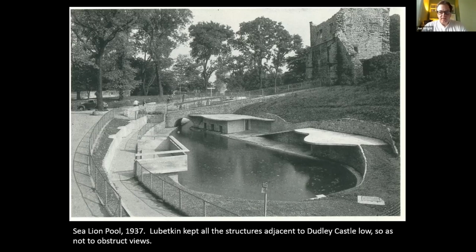And to do it, Lubetkin merged the use of traditional materials. Here you can see the rubble stone wall to the rear of the rather abstract sheets of reinforced concrete that make up the sea lion's basking area, which wrap around the pool and terminate in these viewing platforms.